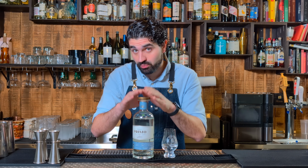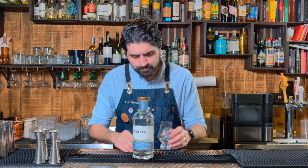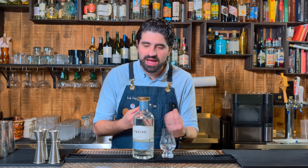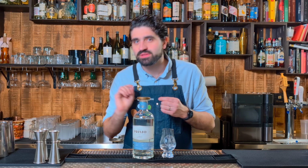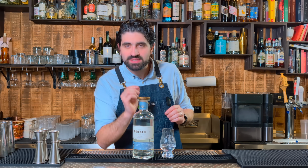So on the nose, I get a lot of that roasted agave, some nice citrus. That black pepper mixed with the minerality that is very common from the other brands at El Pandillo is also present here. That's so good. It's almost savory. Like you get that roasted agave, you get that minerality, and it just kind of makes you want to keep sipping more. It makes you want to have something nice and salty to eat with this. Like imagine having some tortilla chips with a little bit of salsa and sipping this in between each bite. I think it would just complement it perfectly.